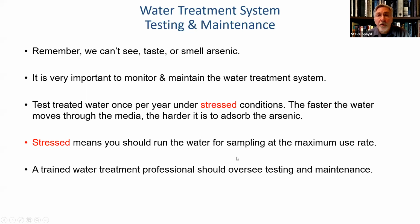So you should run the water for sampling at the maximum use rate. Usually I recommend two faucets, a kitchen sink and a bathroom sink, almost full blast. And testing and maintenance should be overseen by a water treatment professional.